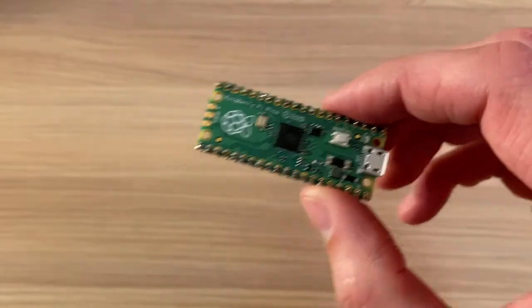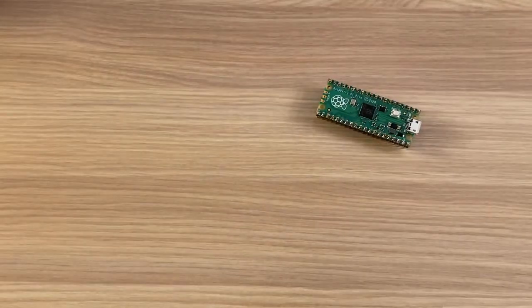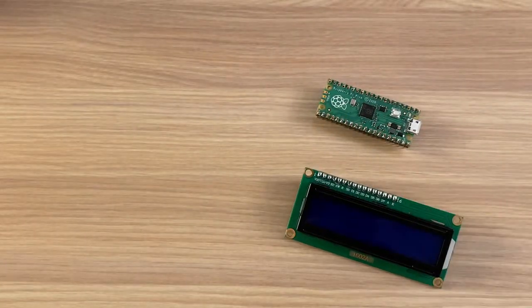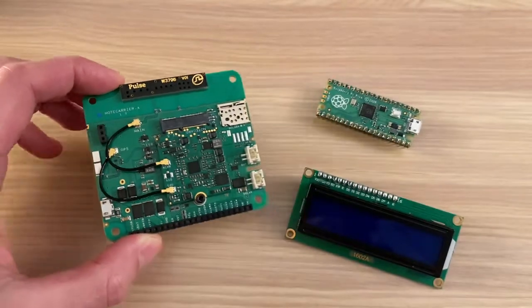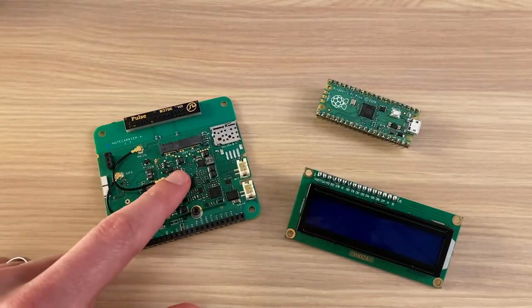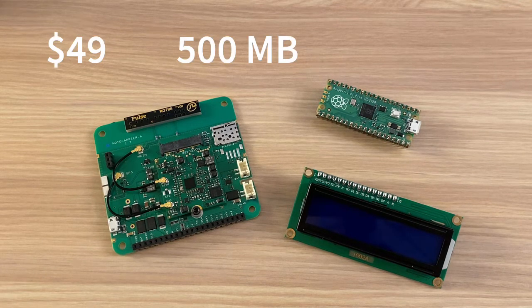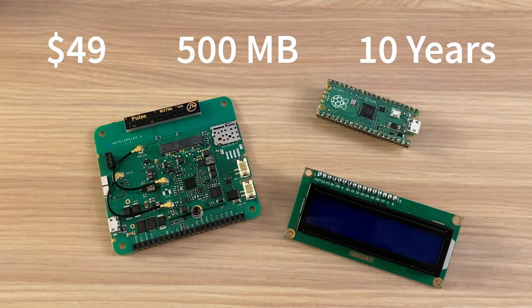In this Hackster project, we're going to use the new Raspberry Pi Pico microcontroller, a standard LCD module, and the Notecard and Notecarrier from Blues Wireless. The Notecard provides cellular connectivity and GPS tracking for only $49. That includes 500 megabytes of data and 10 years of service, no hidden fees.